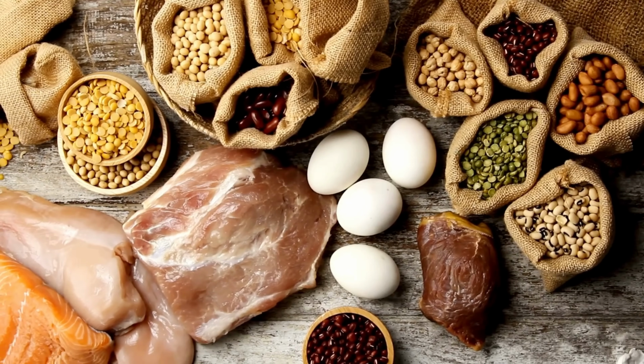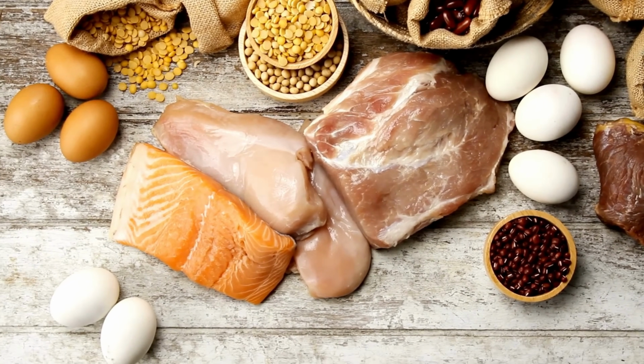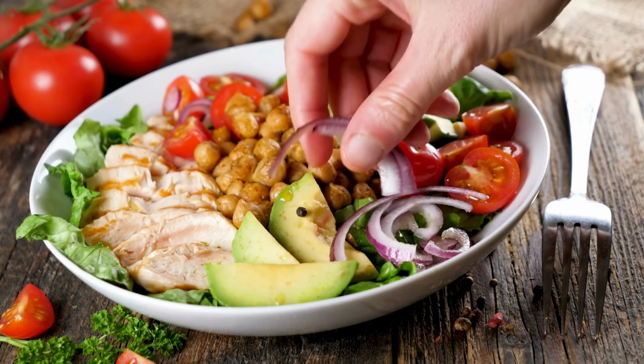So to start with, your first meal shouldn't be too big. And second, you should eat more protein like fish, eggs, chicken, meat, and some vegetables. This kind of meal will stop your blood sugar from spiking too high while your body is still adjusting to burning glucose again. So for example, you could have some grilled chicken with a salad.